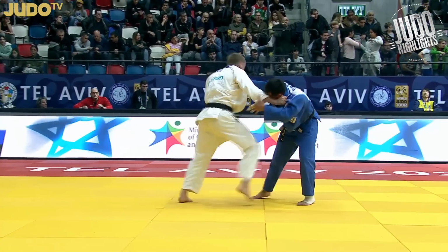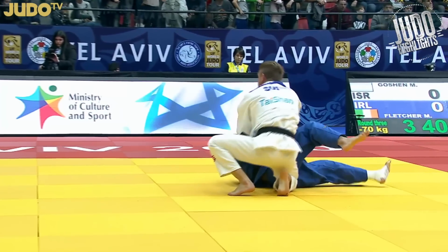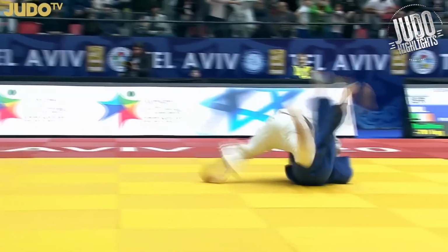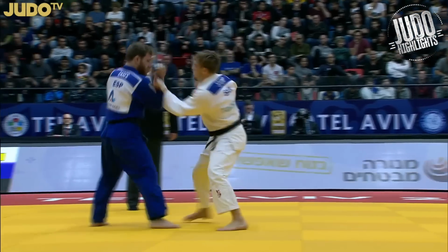Here's an Ochigari, and watch the fakes. Makes him think that he's going forwards, and then he goes backwards. Really gets him moving here. And Blue tried to defend an Uchimata, I guess, and then got caught going backwards. Time for an Uchimata.